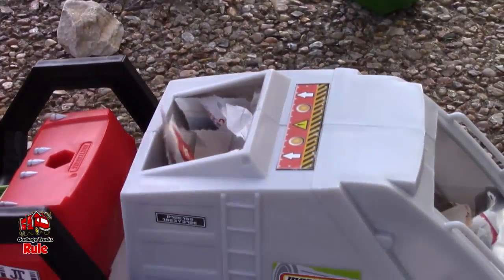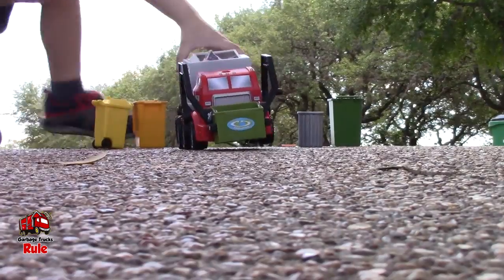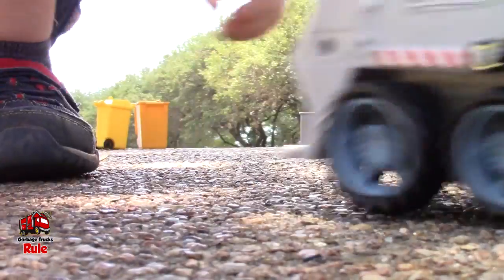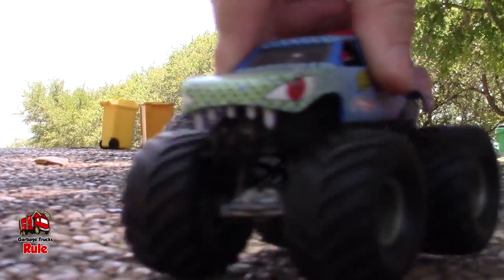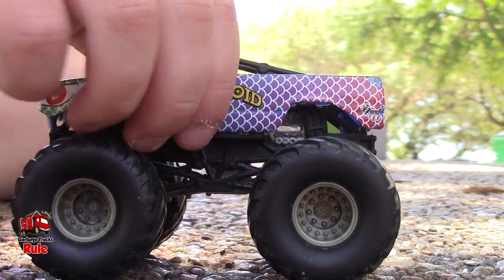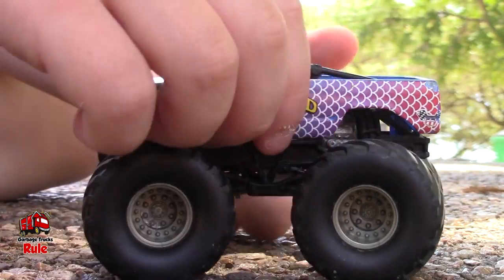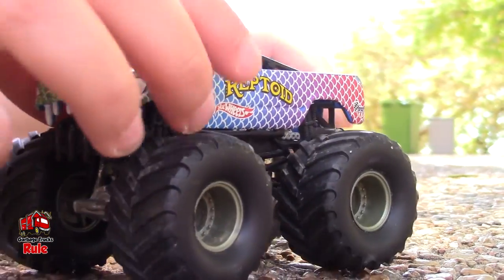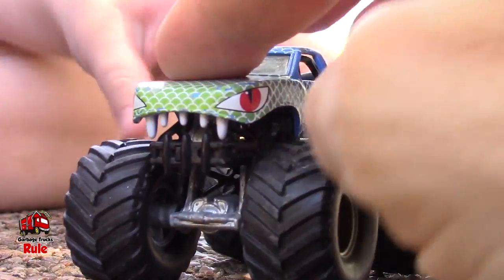Did you get it all? Yeah. Kane, tell me about that cool monster truck. So this one has tires that can roll up, and also it has eyes and teeth on it. I love those teeth. Let's see.